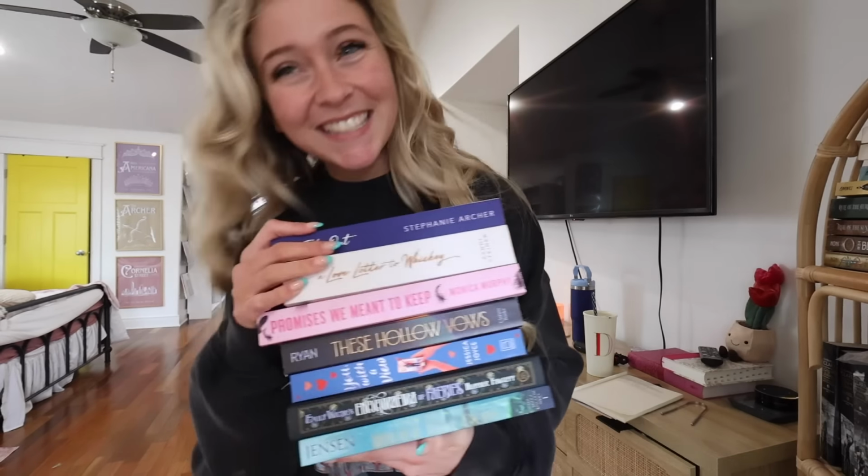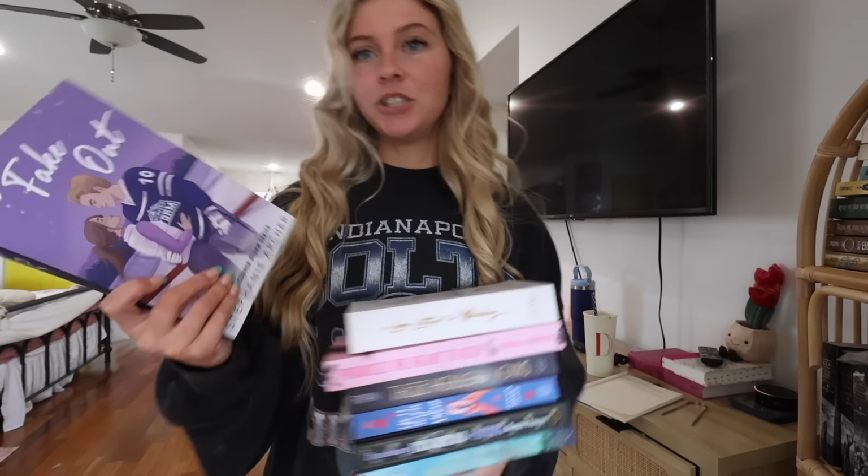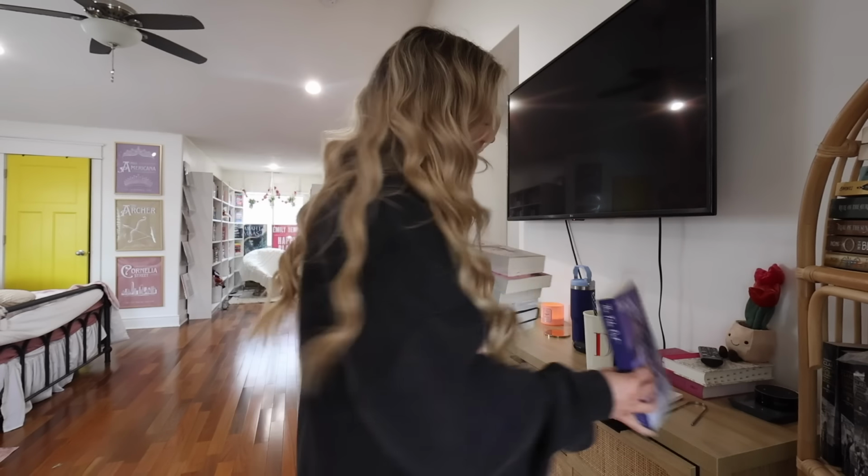Okay. Well, for those of you who have been asking for both my mom and my dog to pick my TBR, there you are. This is what the March TBR is looking like. Do we have a range of books? I feel like we have a span of books, primarily romance and fantasy. So first of all, we have The Fake Out, which I'm pretty much done with. So if I don't finish that this month, that's pretty disappointing.